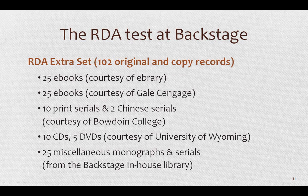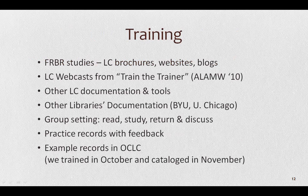In addition, the test required that we include at least 25 items cataloged using RDA rules from our current workflow called the extra set. We selected 25 items from our current customers for each cataloger for our extra set. These were a mix of ebooks, print, and media items. For the training, we utilized a number of materials from LC and other libraries, as well as group discussion and practice.